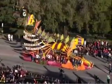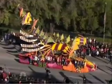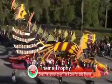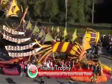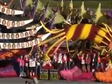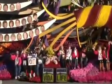And welcome back to NBC's coverage of the Tournament of Roses Parade. The theme trophy goes to Donate Life for the best presentation of the Rose Parade theme. The theme Seize the Day of this presentation by Donate Life serves as a powerful and positive reminder to all of us to do just that.